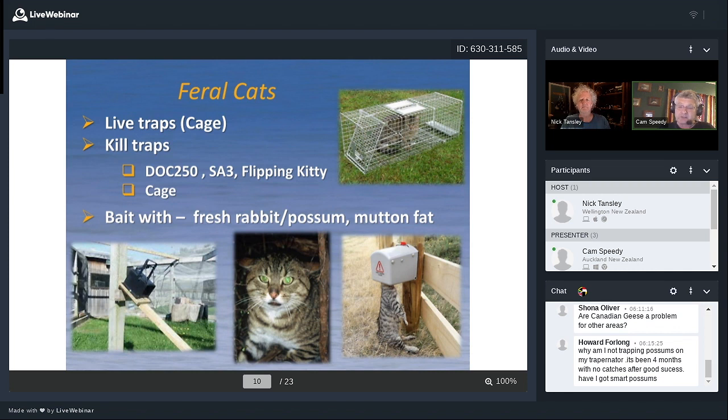Feral cats first. And I distinguish between pet cats and feral cats because there's a lot of emotion in the cat debate, and we know that feral cats are devastating predators and we need to remove them from our landscapes. But if you've got neighbours or you've got pet cats, I encourage you to try live cage traps first as a first attempt. Encourage your neighbours or put collars on your cats, so if you catch them, you know that it's somebody's pet, and you can take them back and ask your neighbour or your kids to look after them. If you want to target feral cats, though, there are some really good traps out there now.